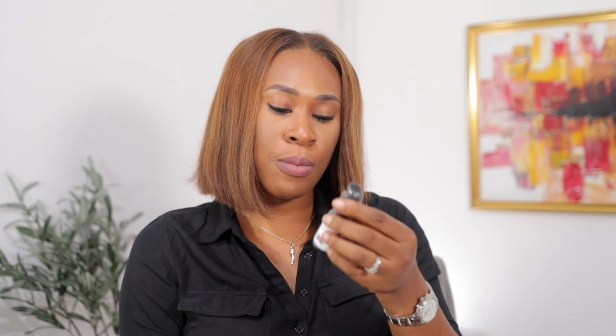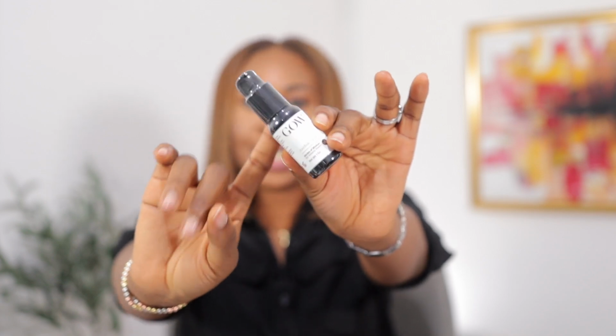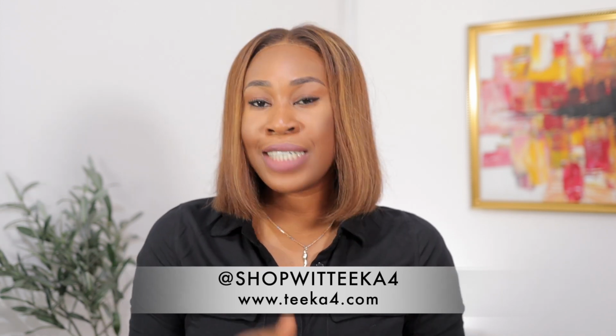Then there's this one from Garden of Wisdom. It's 10% as well. GOW. If you're in the UK, you have accessibility to this one. In Nigeria as well, you can access it from Shop for. So that's for azelaic acid. You can use that in pregnancy.